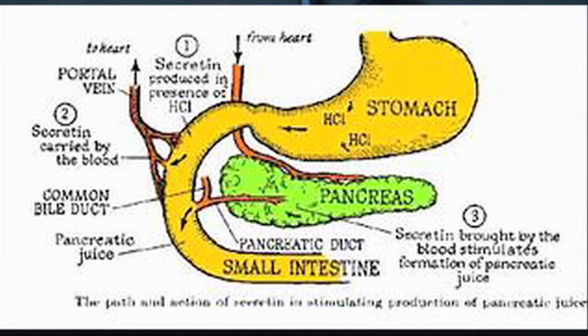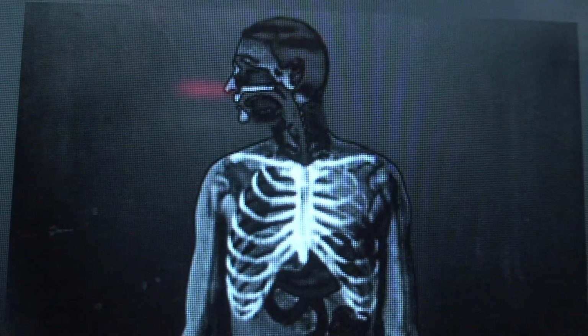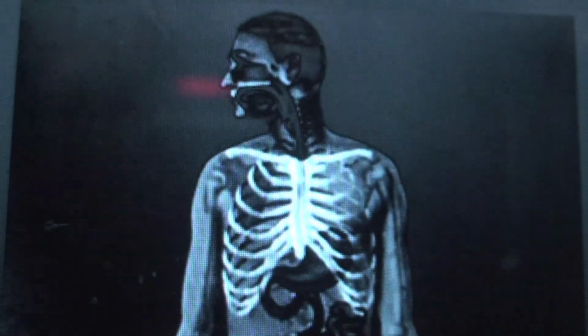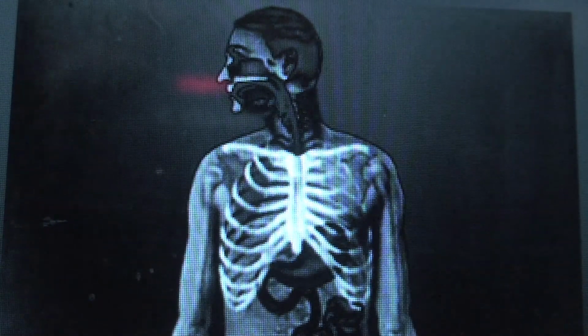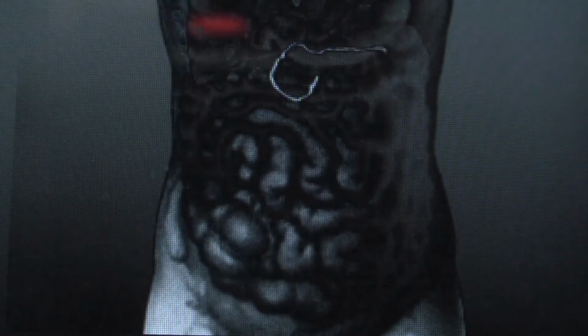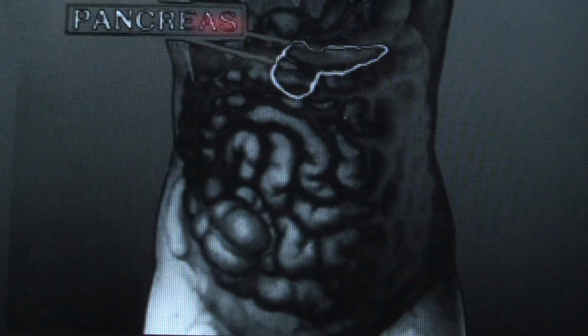Acidic food sludge then passes through the stomach into the duodenum, where bile is secreted through the biliary pathway from the liver and gallbladder. Bile is literally an alkaline soap that emulsifies. It breaks down fats and neutralizes the acidic food sludge. Pancreatic enzymes then penetrate the emulsified fats and break them down into bioavailable lipids.